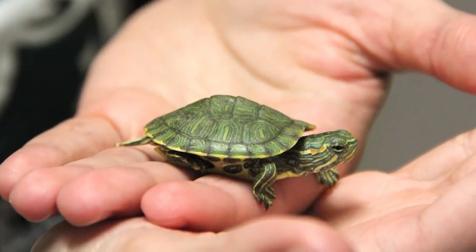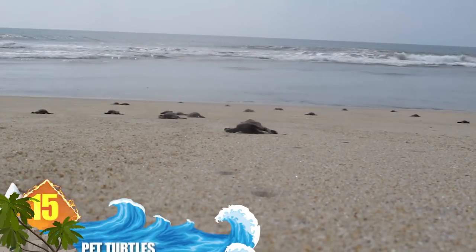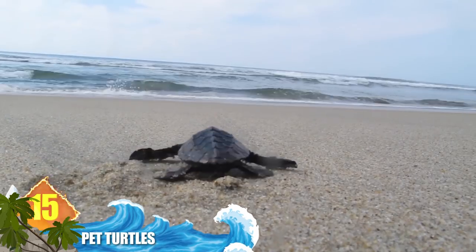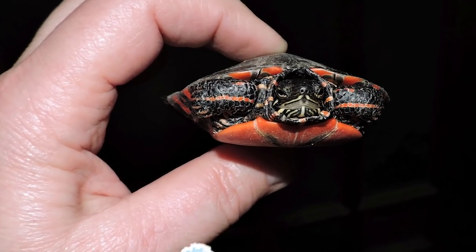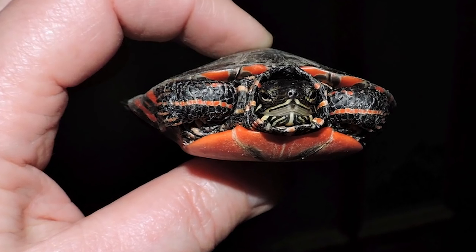Number 15, pet turtles. Turtles rank among the most popular pet choices in the world. If you're thinking of getting one of these reptiles as a pet, the Humane Society has some guidelines for you. The sale of smaller turtles with shells of 4 inches, 10 centimeters or less, was prohibited in the US in 1975 to prevent the spread of salmonella.